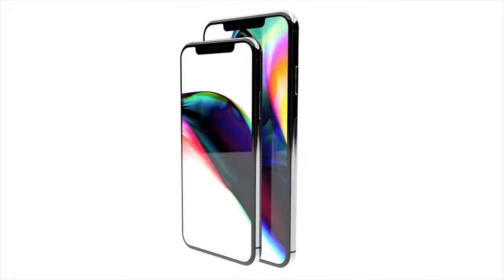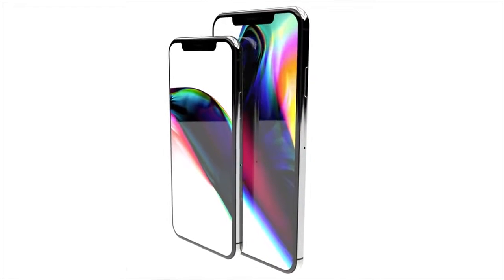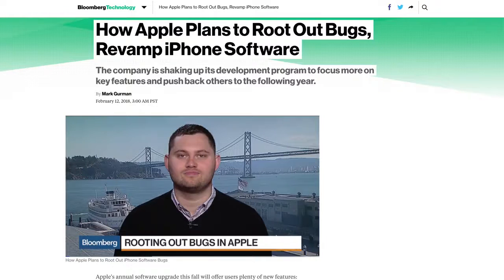And one thing that I was very happy to learn is that this year's iPhones could be the most reliable in recent history, because Apple will be working solely in iOS 12 on reliability, to remove lag, to remove crashes, bugs, and focus on stability.